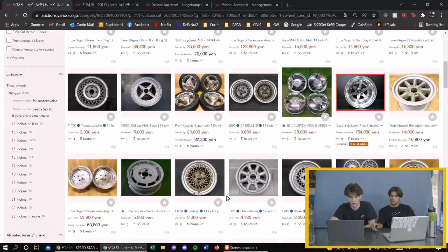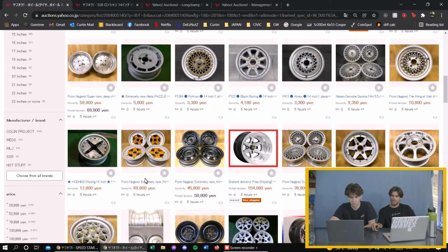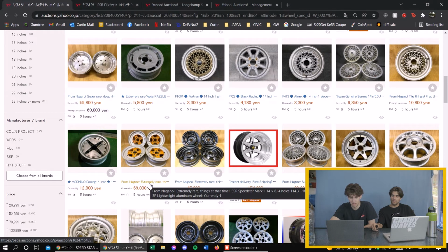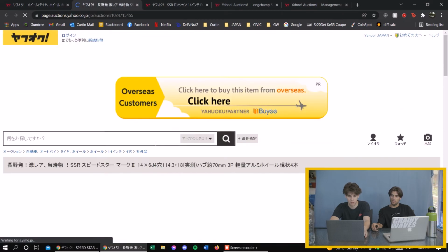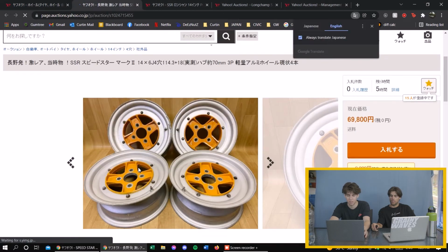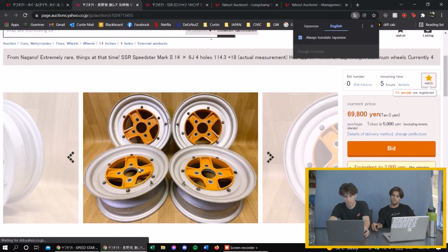Mark 1s, you got your brake cookers there. Mark 2s, 70k. Yeah, 70,000. So you go 14x6. But look, you can just straight up see from the photo that they have hella positive offset, plus 18. So it would be so sunken in on whatever you put it on, and that rim is pretty screwed.